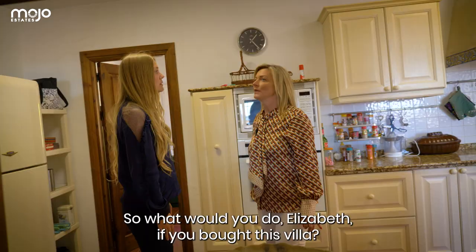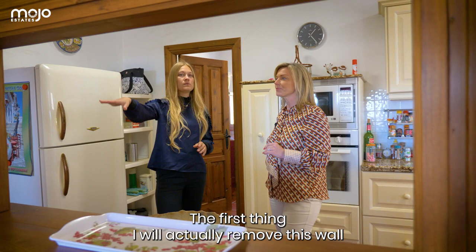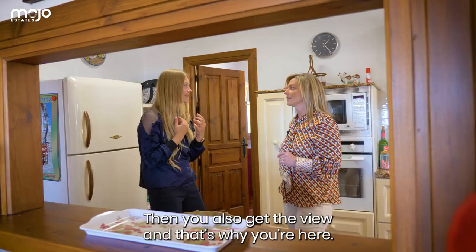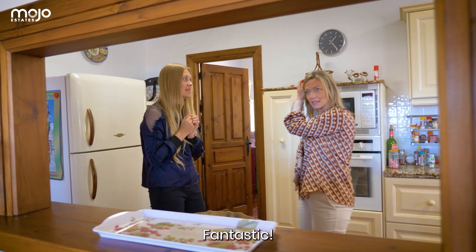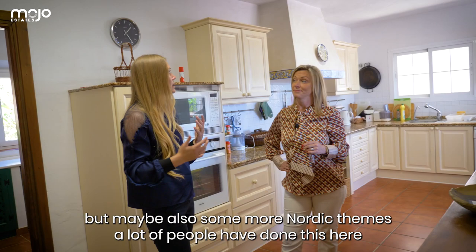So what would you do, Elizabeth, if you bought this villa? What would be the first thing you did? The first thing, I will actually remove this wall, because first of all you want the light from outside and in, but then you also get the view, and that's why you're here. The views are so beautiful. Fantastic. And then maybe also changing the color a bit. You have the authentic Andalusia style, but maybe also some more Nordic themes. A lot of people have done this here, and they created a lot of value for the properties.